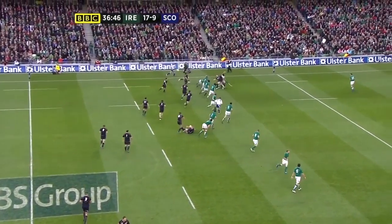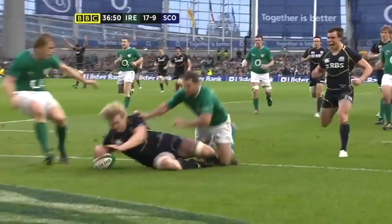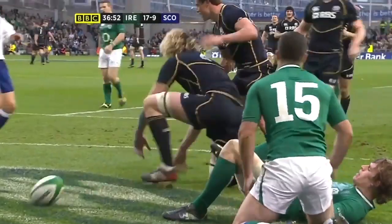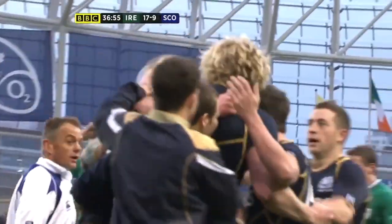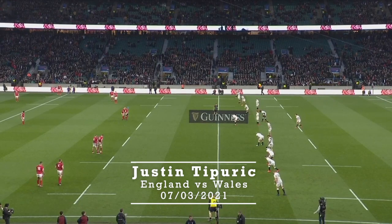Laidlaw to Richie Gray, and Richie Gray barging on. There's an overlap there, and Richie Gray himself. Oh, it's a marvellous try from the second row. Richie Gray has the try, and Scotland hit back. They will turn the screw just a little bit on France.